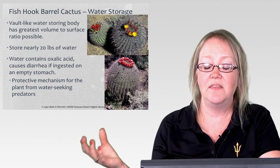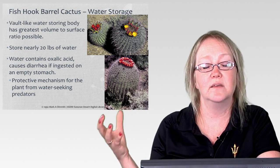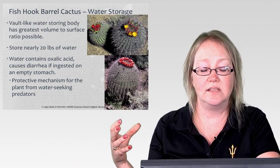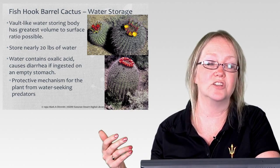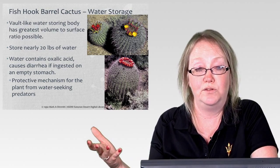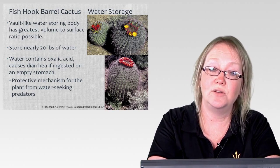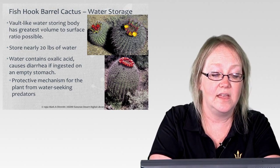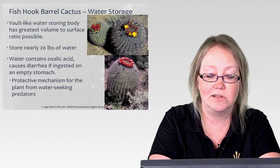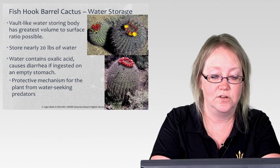Interestingly, and this is the case in a lot of succulents, the water inside the plant can be toxic, have chemicals in it, things like that. So water inside these cactuses is actually not very drinkable. A lot of times it has toxic chemicals in it that you wouldn't be able to use as potential drinking water anyway. With barrel cactuses, you have oxalic acid in the water, and if you drink it, it can cause diarrhea if you have an empty stomach, so not really a good thing to do, although potentially if you were dying in the desert, it might be worth a try.